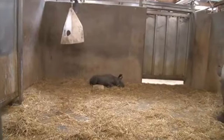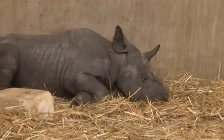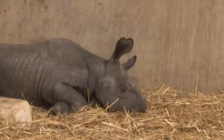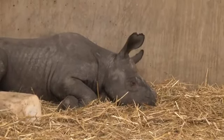What's it been like just to be around the rhino? You're one of the first people that got to see the rhino calf, I'm sure. Tell us what it was like the first time you got to see her. Oh, it was amazing. She's absolutely adorable. Mom was fairly calm. I've been here for a long time, so I have a good relationship with the rhinos.